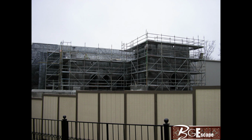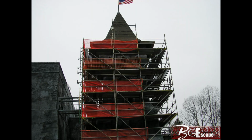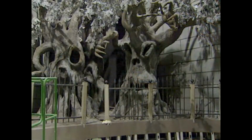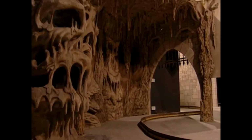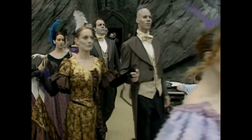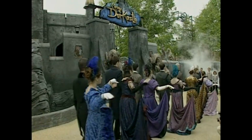Towards the end of the 2004 season, the massive Curse of Dark Castle show building began to loom over Oktoberfest. Meanwhile, on the interior, the final spooky details were being added, prepping the attraction for its eventual grand opening the next season. On May 1st, 2005, Curse of Dark Castle officially opened, with an extravagant opening ceremony.